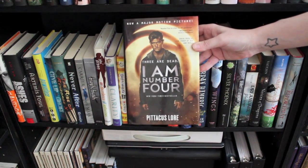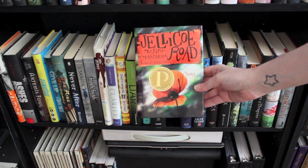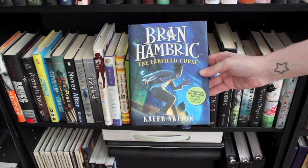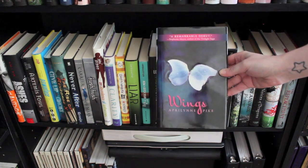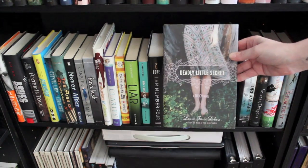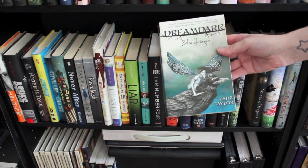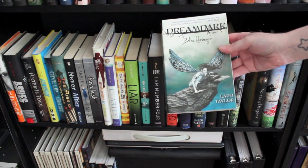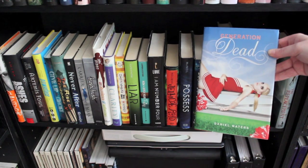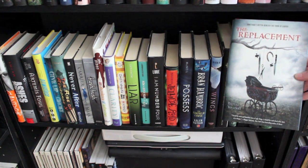I Am Number 4 by Pittacus Lore, Jellicoe Road by Melina Marchetta, Possess by Gretchen McNeil, Bran Hambric and the Farfield Curse by Caleb Nation, Wings by Aprilynne Pike, Silver Phoenix by Cindy Pon, Deadly Little Secret by Laurie Faria Stolarz, Dreamdark: Blackbringer by Laini Taylor, Voices of Dragons by Carrie Vaughn, Generation Dead by Daniel Waters, and finally The Replacement by Brenna Yovanoff.